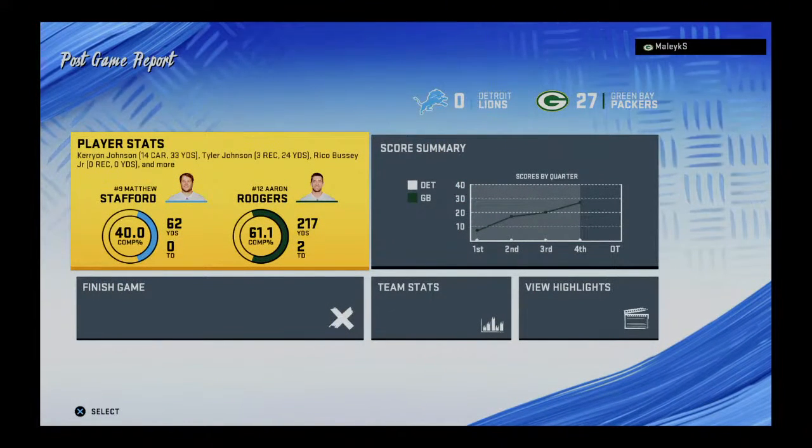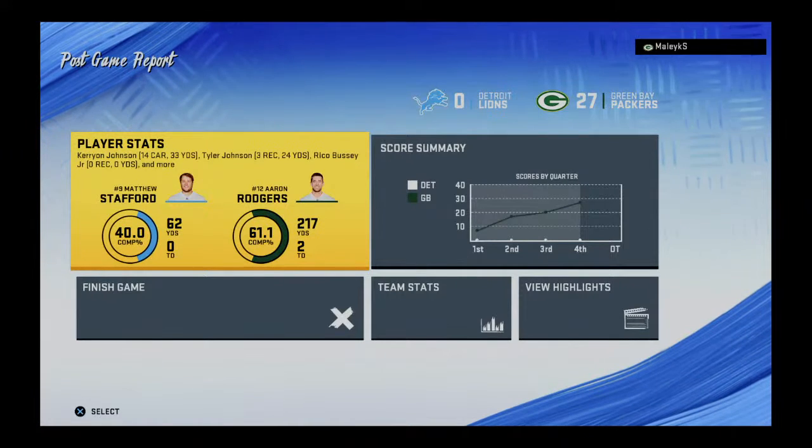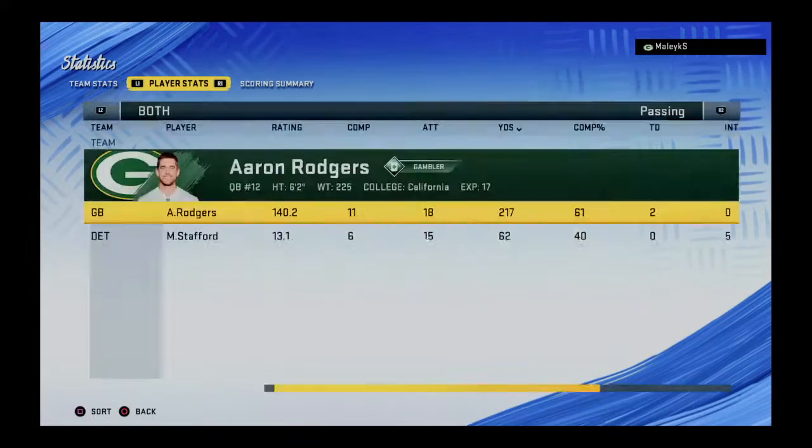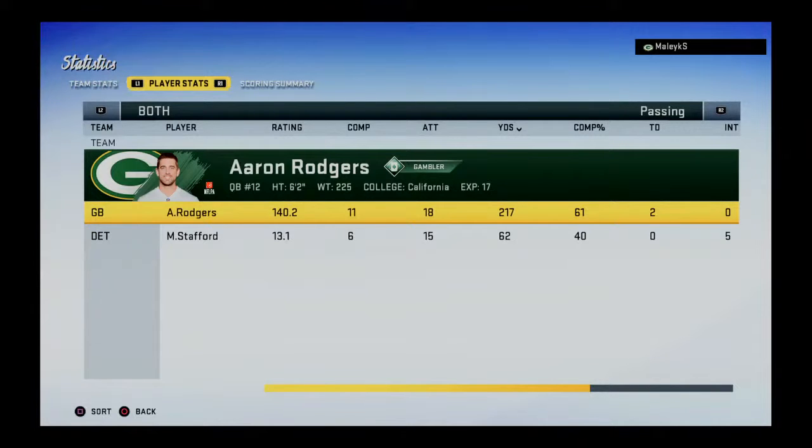So for the Packers, they improved to 5-0 now on the young season. And they'll hit the road next week to take on the Buffalo Bills. Meanwhile, for Detroit, the defeat is their first of the year as they drop to 3-1. And they'll get a chance to redeem themselves at home next week.